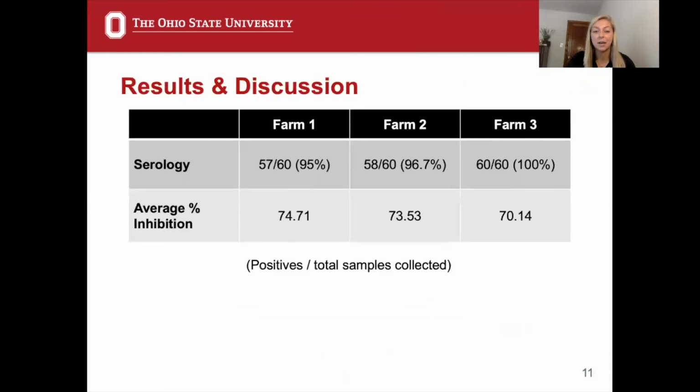Lastly, this is a table of the serology. As you can see, all 3 farms had almost 60 out of 60 samples that were testing positive for Lasagna. And this is due to the fact that the replacement gilts are vaccinated for Lasagna.